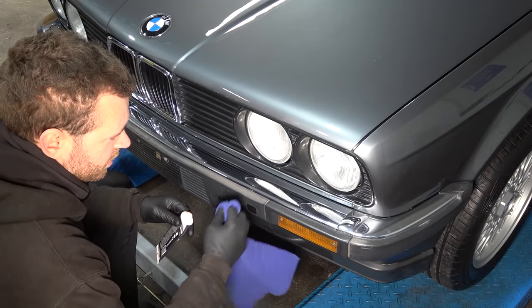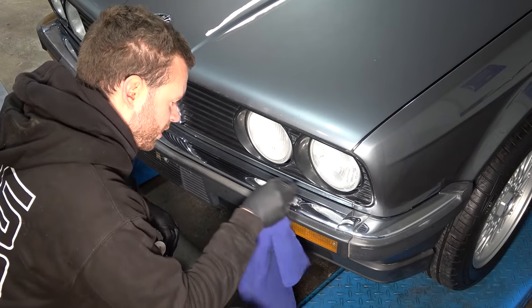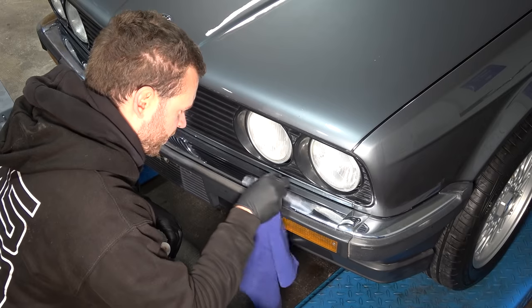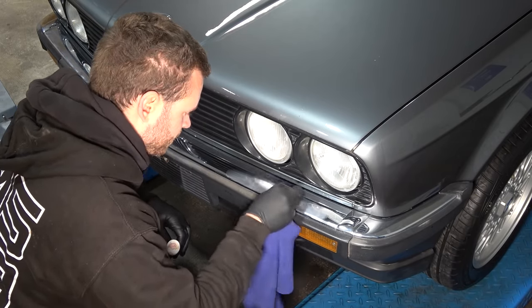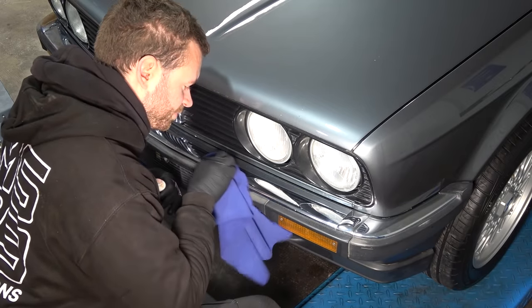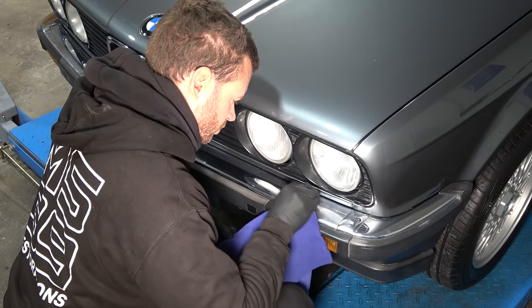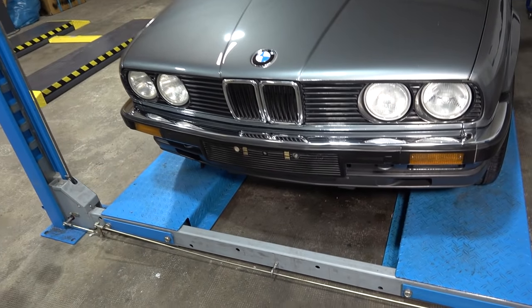Lastly, I'm gonna go around the car and polish the chrome, make that pop as well. I tried earlier and it just removes the spitting or whatever it is that's on top of the chrome rather easily. Yeah, that looks nice. The chrome is nice and shiny all around, looks beautiful.